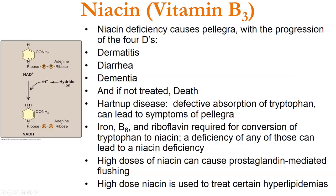And this causes a progression of the 4Ds. Dermatitis, once again, that's a nonspecific symptom, diarrhea, and dementia. And then if you don't eventually supplement with niacin, you will actually cause death. That NAD is actually vital for so many reactions in the body, you can't go without it. There is a genetic disease, Hartnup disease, which causes a defect in the absorption of tryptophan. That can actually lead to the symptoms of pellagra. Okay? Iron, B6, and riboflavin are actually required for the conversion of tryptophan to niacin. So if you get a deficiency in any one of those, you can get this secondary niacin deficiency.